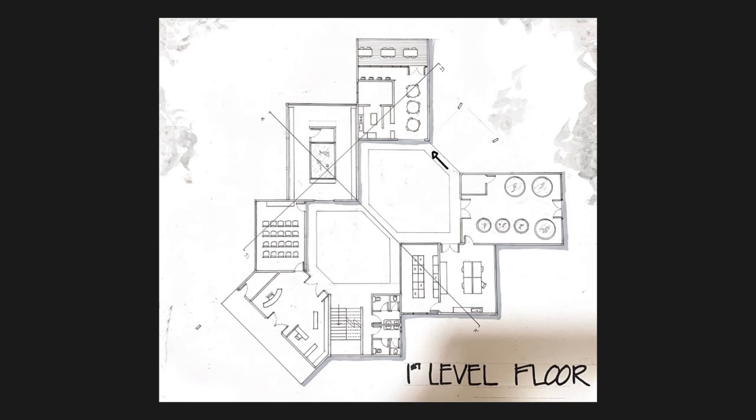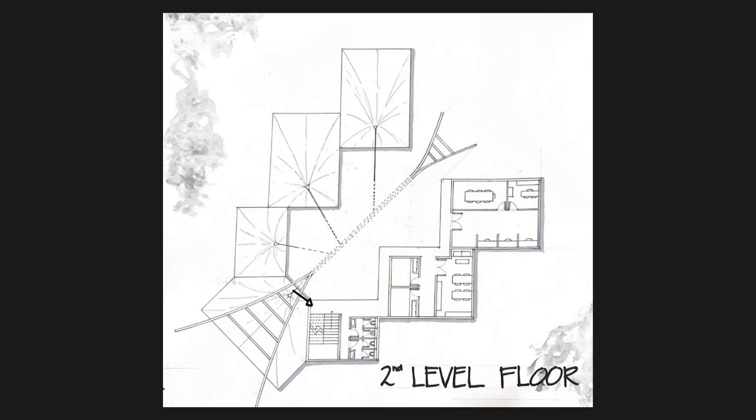Now let's look at the second level floor plan. They will go upstairs at this staircase here, and on the second level they will have a musola and also a library. These two parts are located near each other because both of these spaces require less noise and a lot of peace.